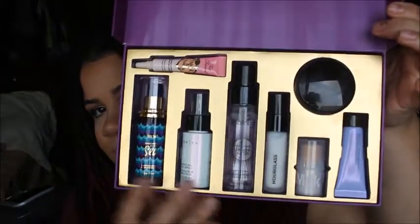I did try out the Laura Mercier powder today under my eyes, and I will say that I have tartar in my eyes, and usually it creases fairly bad, but right now it is not. So I am excited to jump into those.